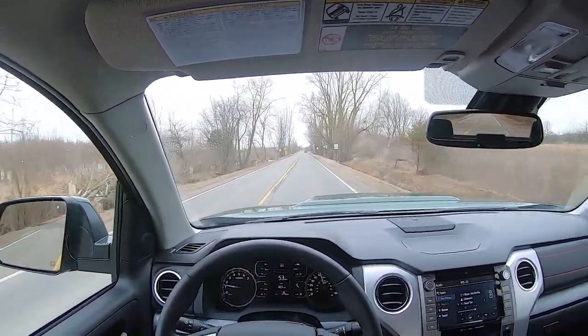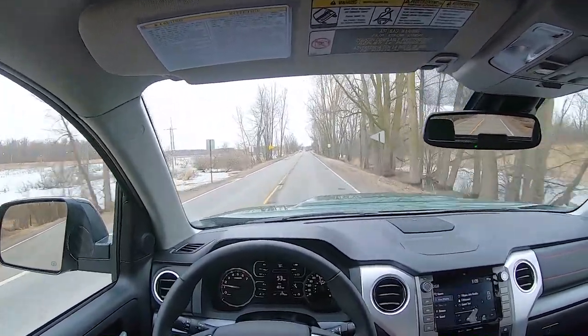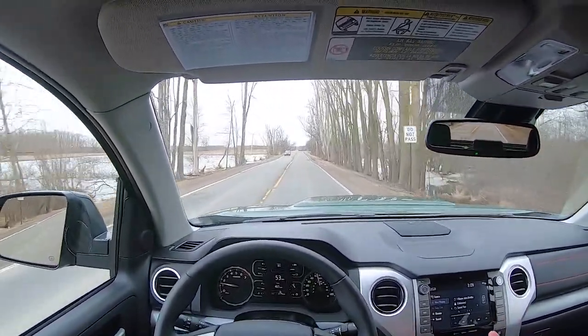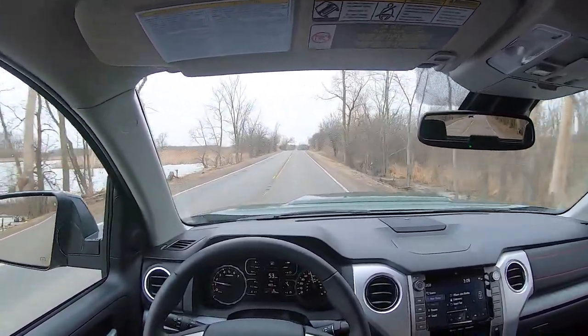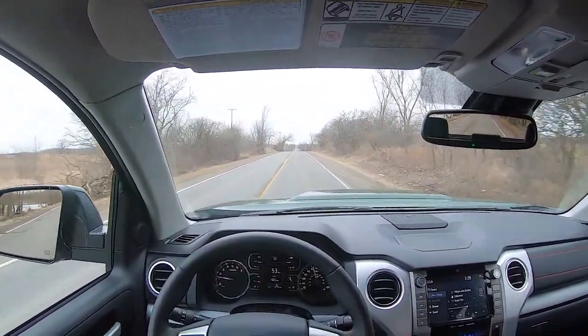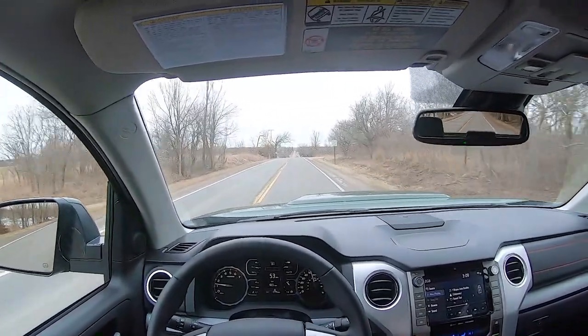Tire noise isn't bad. We won't have a chance to get out on the highway in this video, but if you check out the full review, we'll do some highway driving in that. Wind noise is really non-existent. They did a good job isolating the cabin in that way.